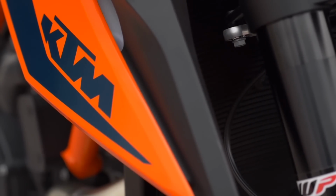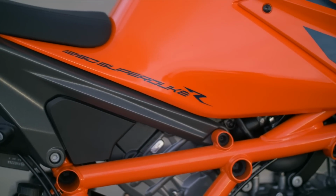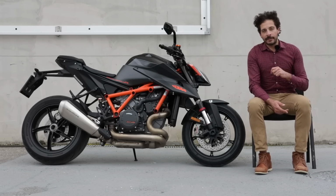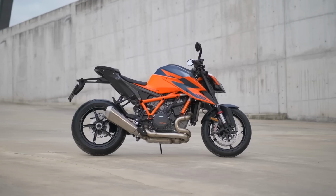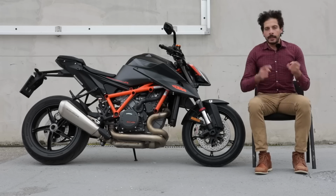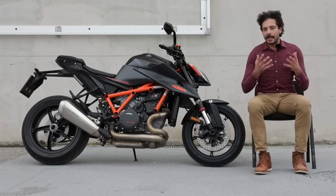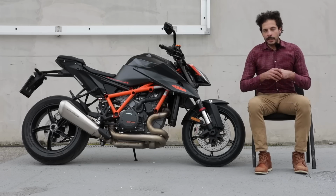Now it's crazy to think, but KTM's actually been making these Duke street bikes for 26 years. 2020 is the 26th anniversary of Duke KTM street bikes. And this 1290 Super Duke R is really just an evolution of that concept. For 2020, KTM's done a lot of great changes to this motorcycle. The chassis is new, suspension's new, rear suspension's been overhauled, the electronics, the bodywork. There's a lot of things that have been updated on the motorcycle. Let's get right into it.